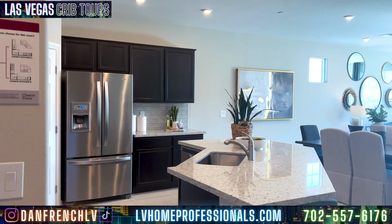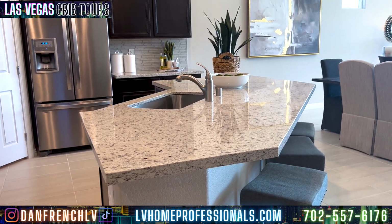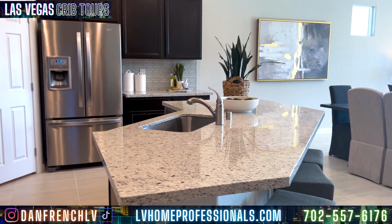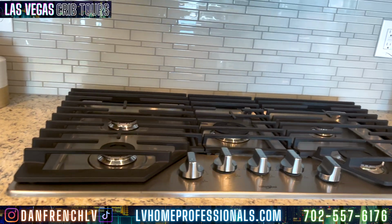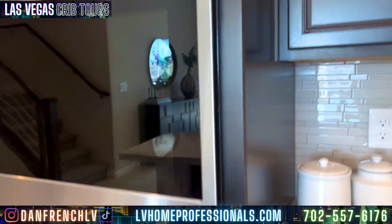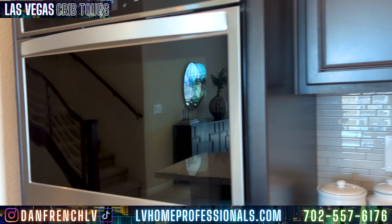Now, let's head right into the kitchen. This is a nice floor plan. A little bit different layout though on the island kitchen top here. Again, this is gonna be granite. You got your stove top up here. This is the upgrade that you can get for Whirlpool. You also have your microwave, and you also have your dual ovens here, which is really awesome.